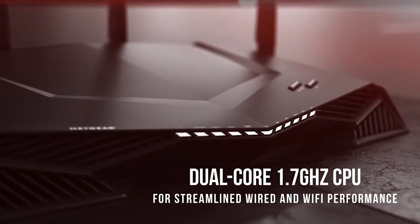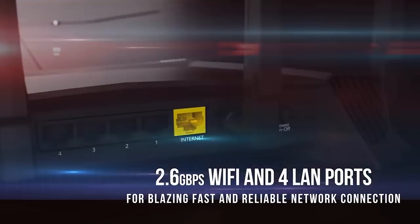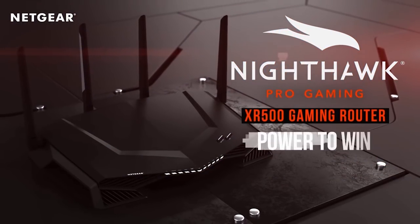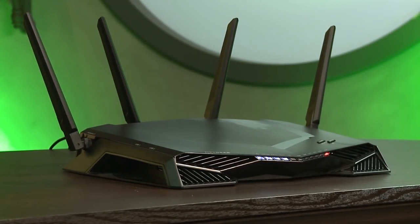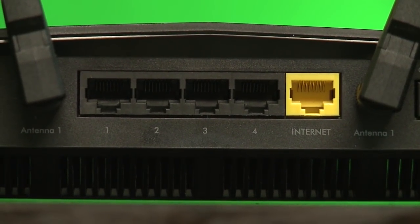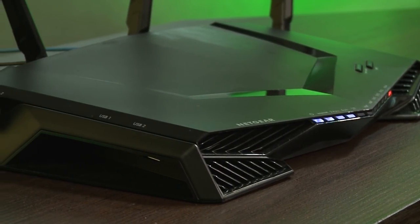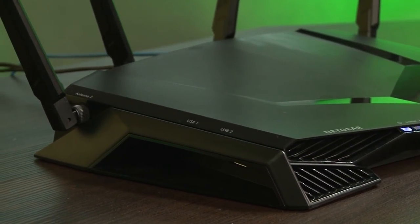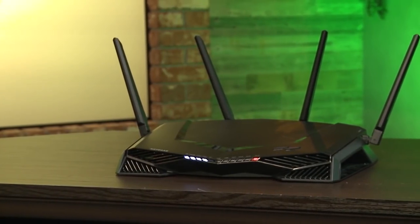The XR500 is stocked with all the hardware you might expect from a $300 home router. It's powered by a 1.7 GHz dual-core processor and features dual-band 802.11 a/b/g/n and AC wireless. It has 4 gigabit LAN ports, 1 gigabit WAN port, and enough firepower to do non-blocking full speed on all of them. For expansion, the XR500 has 2 USB 3.0 ports on the side of the router. These can be used to connect external storage, peripherals, or USB-connected broadband devices.